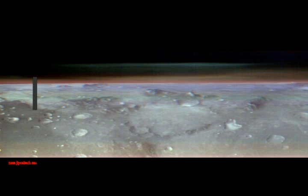Now that Odyssey has shown that it can walk the walk, the researchers hope to take more images of the Martian horizon during different times of the year to see how the atmosphere changes with the seasons. And maybe we'll even get a glimpse of Mars' elusive green night glow, and here's hoping.